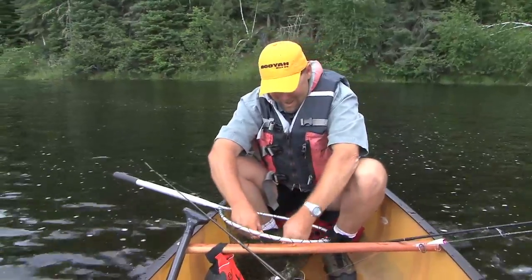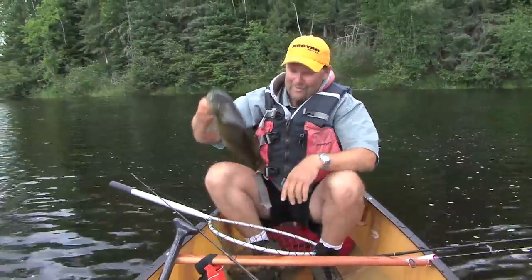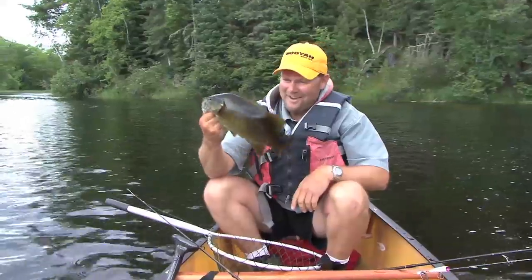Get out on the water, enjoy a couple of these small rivers. This week is going to be absolutely dynamite.